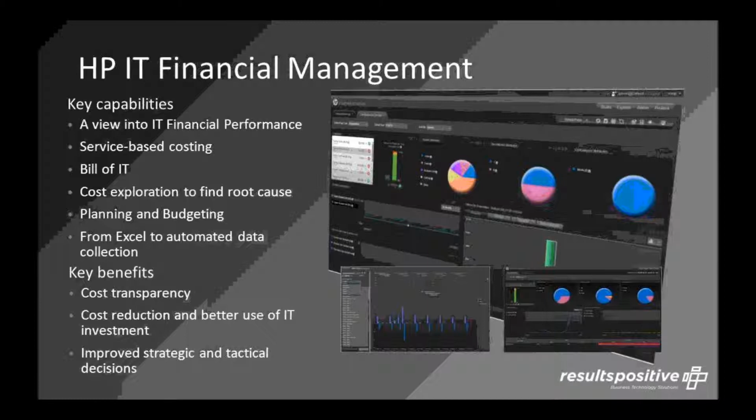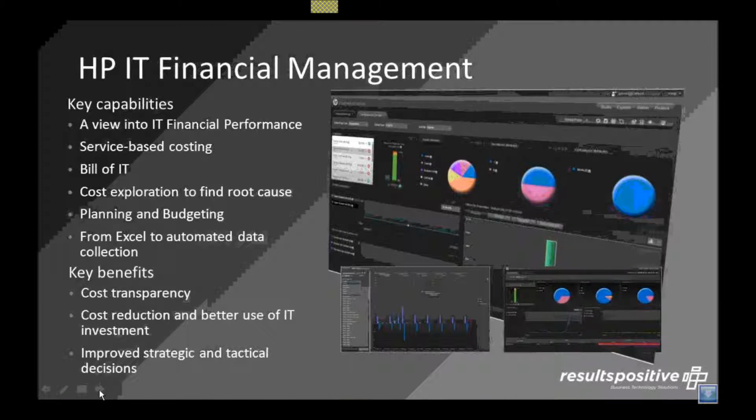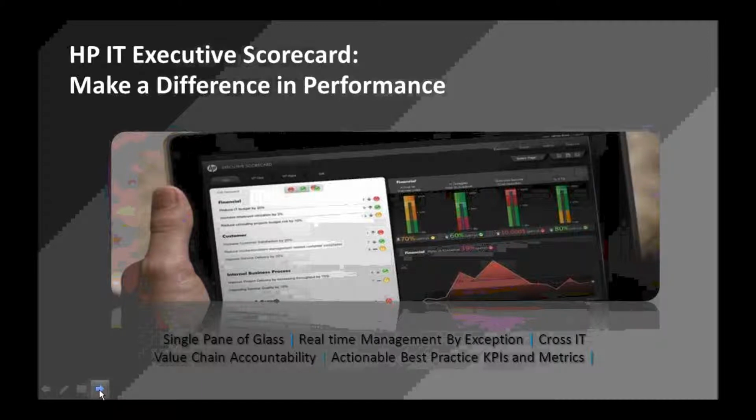So in this case, we have a view of the IT financial suite. We can do some service-based costing. There's a bill of IT. I talked about the cost explorer, so you can dig in, view new costs, create scenarios, and then share those scenarios by email. We're able to pull data from Excel and automate the data collection. And then some of the key benefits are cost transparency, cost reduction, and better use of IT investment. It also helps when you improve your strategy and tactical decisions. All right. Next.